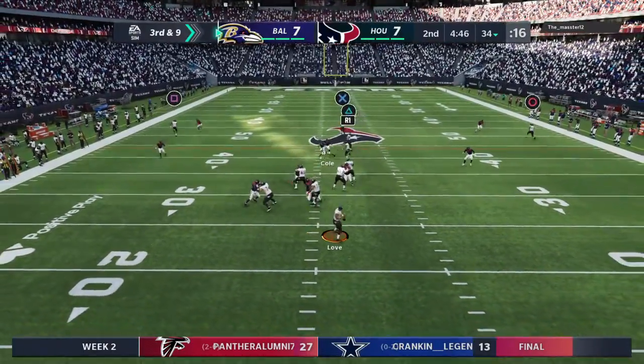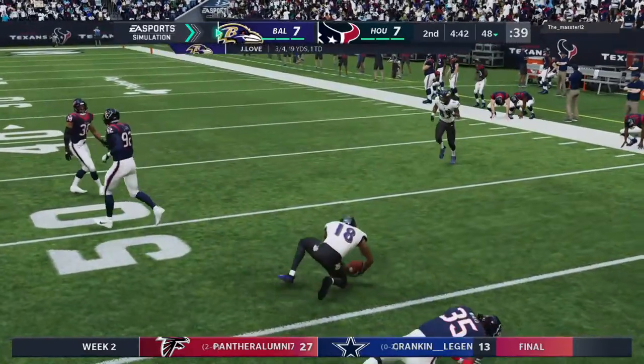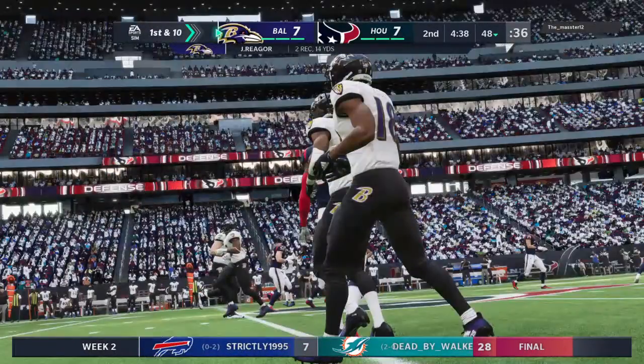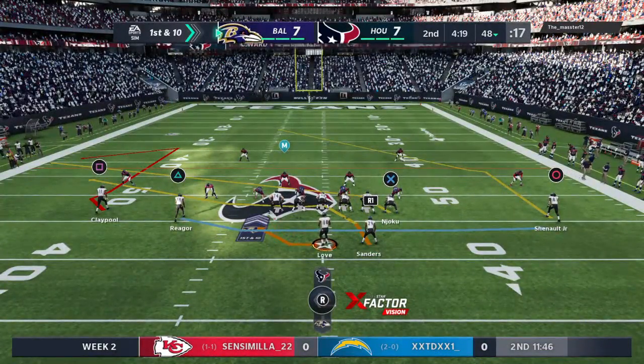On third down, Love. Open man, it's Rager. He's got it. And able to get this one before he's brought down. Rookie to rookie on the hook up there, and it's a first down, Ravens.